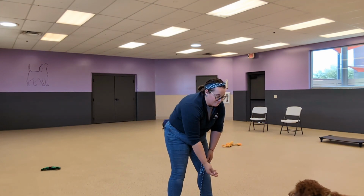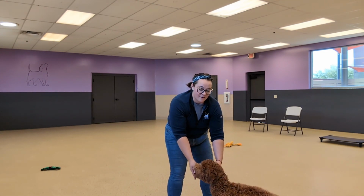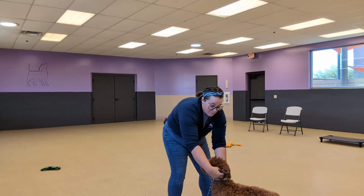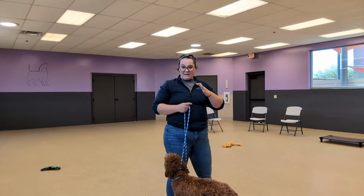Now, I don't know if you guys deal with this at home, but he does like to play a game of keep away. The biggest thing I can say is working on not doing the chase game. Grab a treat, stick your finger underneath that collar, and then slide on the leash. If we do a chase game, then it becomes a reward of, I get chased, and it becomes a game, and we don't want that game to happen.